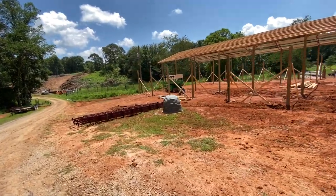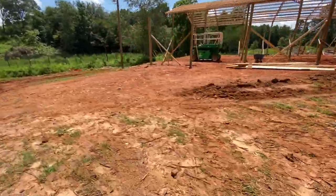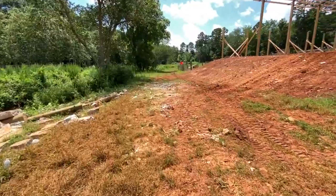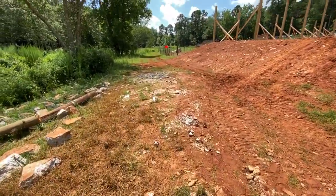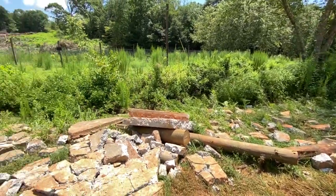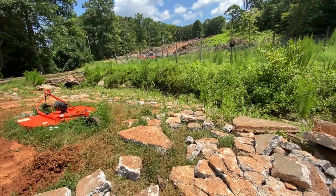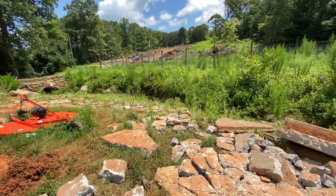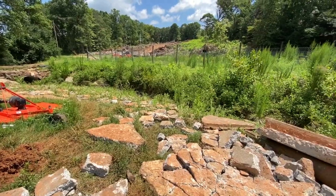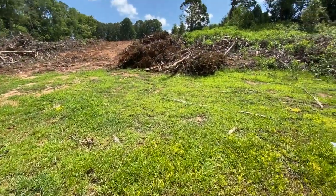We took those chunks of concrete and broke them up. It was all laying right here, and we broke it up into smaller pieces and started to line along here. Looks kind of messy from this angle, but what we're trying to do is help prevent more erosion in this area too. So one way to prevent that is to use a little bit of rocks, and that's what we did.